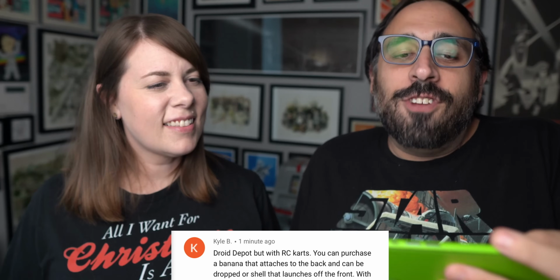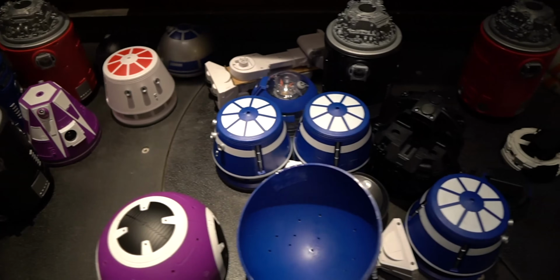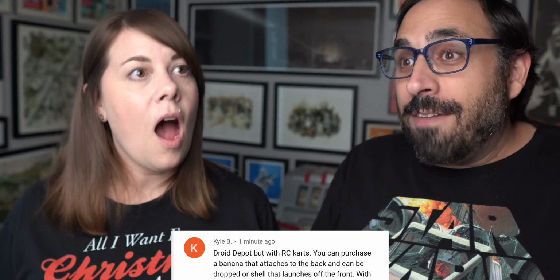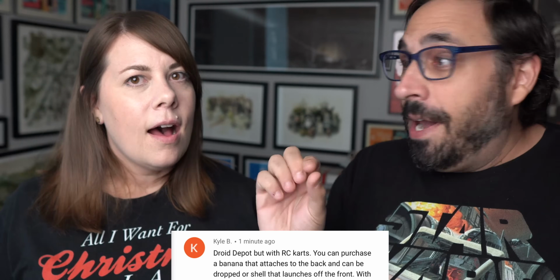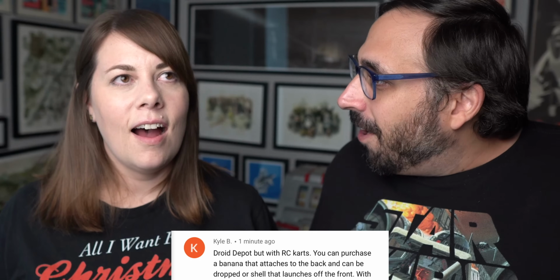Good job. Kyle suggested that there should be a store like Droid Depot there where you can buy these RC carts that are like the Mario Karts. Mm-hmm. And they could have features where you could get things like bananas that you could put on the back and then remote drop them to stop other cars and stuff like that. That's such a good idea. I know. I don't think there's enough room for that though. He had all sorts of ideas.